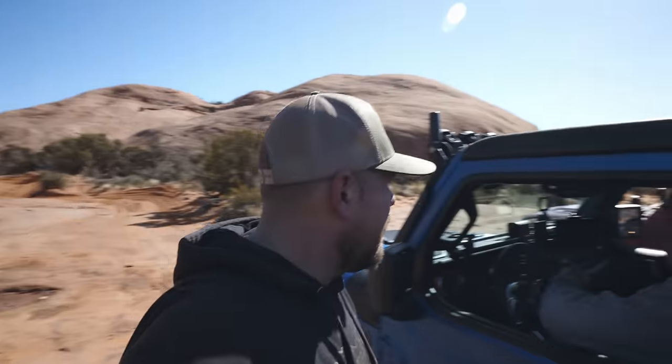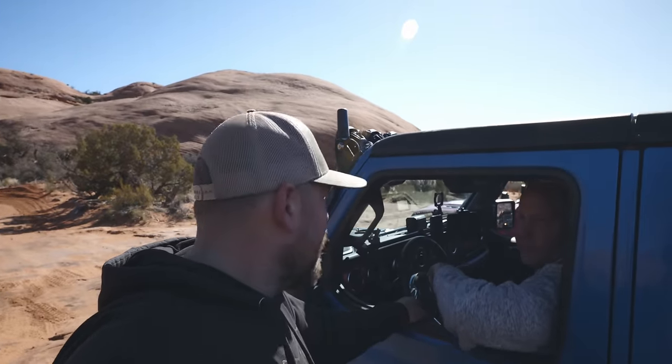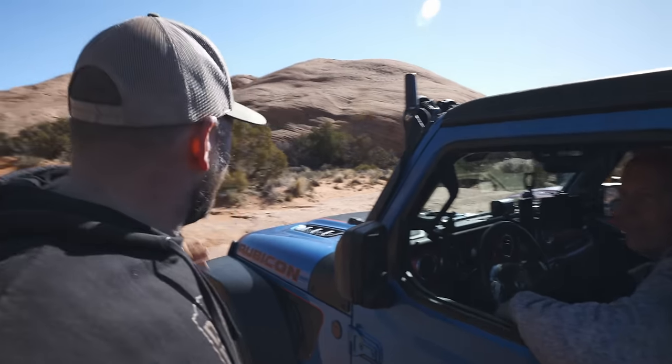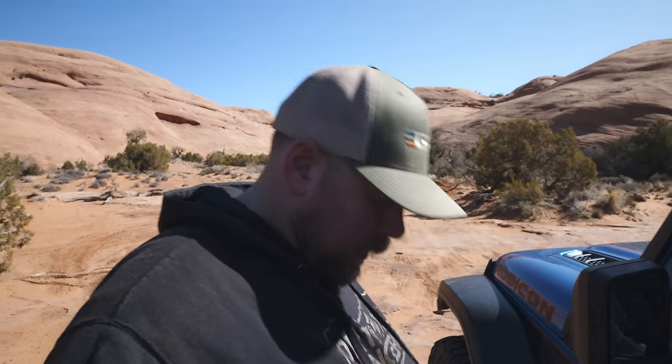Guys, we're about maybe 20 minutes into this trail so far. Trail one of three. We're doing good so far. Yeah, this is fun. A good time. It's beautiful out here. It's getting warm. I might even take off my hoodie.